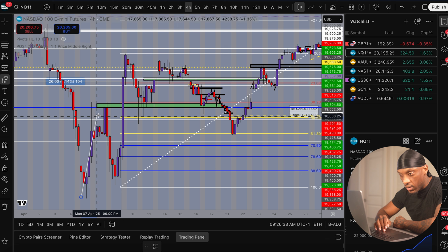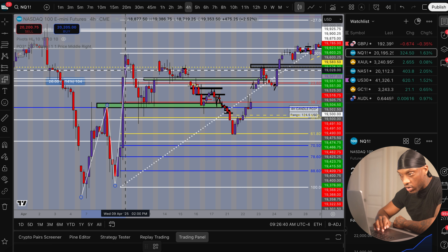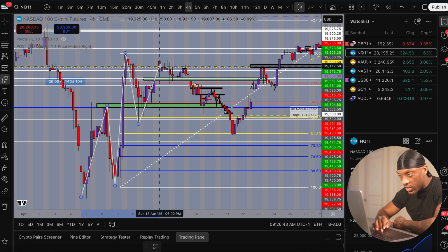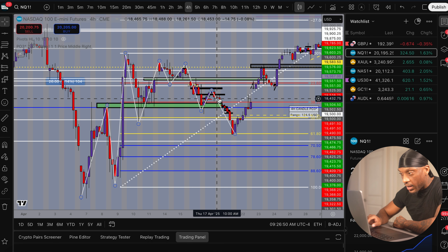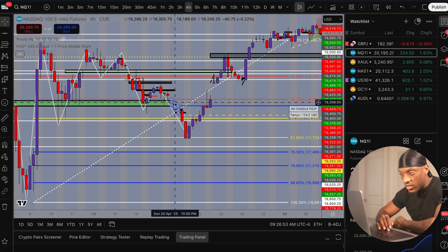Once you get used to it, this is a pair that you definitely have to get used to trading, and definitely use risk management, because a little bit goes a long way. I caught some stellar sells and some stellar buys, and I got stopped out a little bit, just because I wasn't adding the same patience into my process.